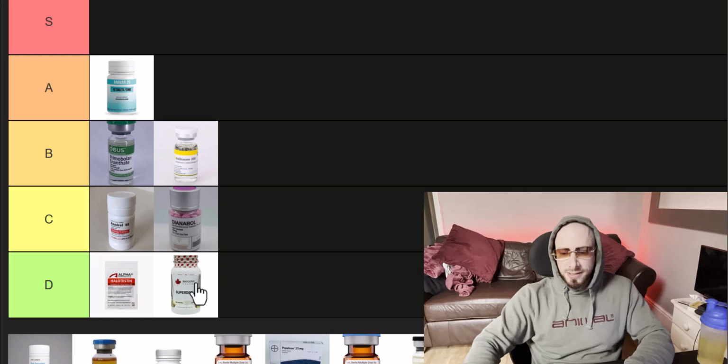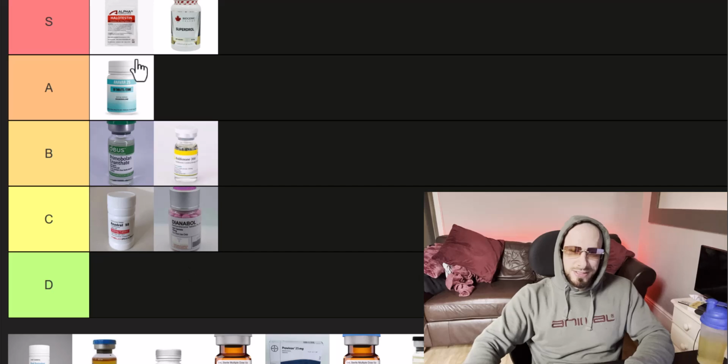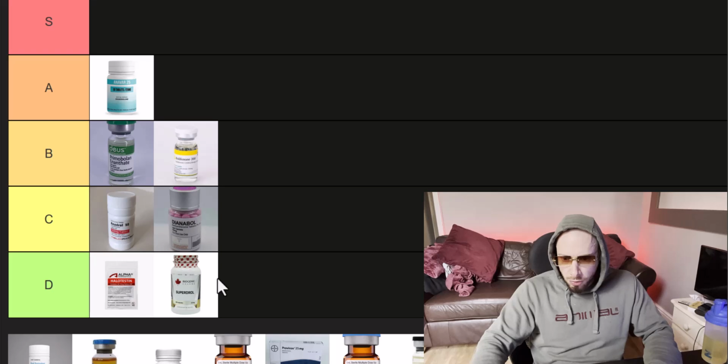Those last few weeks, I never used Superdrol, but from the accounts of guys I've read, it blows them up with glycogen, fills the muscles out. It gives them almost like a 3D kind of comic book type appearance. So I guess if this tier list was what's the best for the last week of a contest, you could do something like that, right? But it's not. So for me, I've got no use for either Halo or Superdrol, so they're going to be down in D.